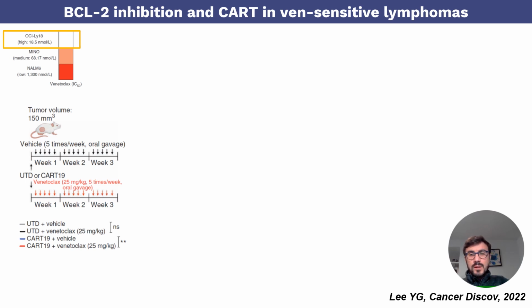We tried to model BCL2 inhibition during CAR therapy using 3 different models. A model that is very sensitive to venetoclax, OCI-LY18, is a DLBCL cell line, then an intermediate sensitivity, MINO, and a resistant model, NALM6. So MINO is a mantle cell lymphoma, NALM6 is a B-ALL. And so we did a pretty standard animal experiment with NSG mice engrafted subcutaneously with the tumor for OCI-LY18 and MINO, and IV for NALM6.